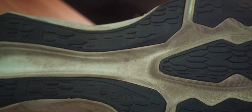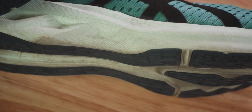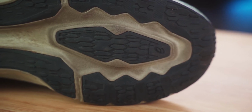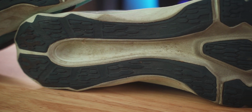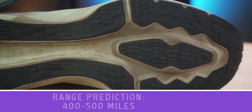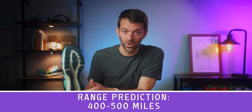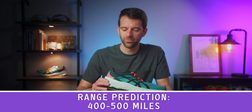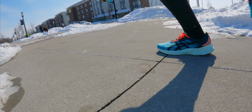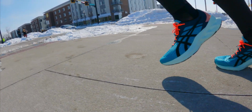The places where my shoes normally wear, like the outside of the forefoot, there's no wear there. And even the foam, there's just a tiny little spot on the inside of the forefoot where the foam is maybe slightly rubbed off. But I'll say ASICS, very, very good job with this outsole. And because of all the things I just said, I think this shoe is probably going to get you 400 to 500 miles. I mean, the outsole showing almost no wear after 100 miles is blowing me away. The squishiness of the midsole and just how cushioned it is, I think that it's going to be able to last for a long time.